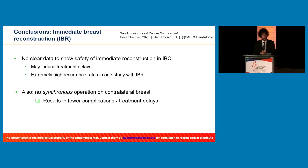So for conclusions about immediate breast reconstruction, I'm going to say I don't believe there's clear data to show the safety of immediate reconstruction. It has been shown already in one published study to induce treatment delays, and another study showed extremely high recurrence rates. So potentially when you do less surgery or less aggressive resection and you leave disease behind, it's just asking for trouble.